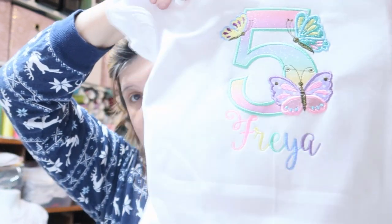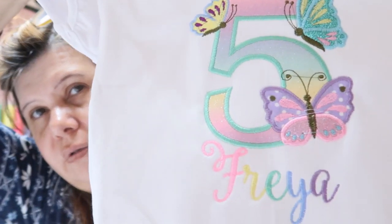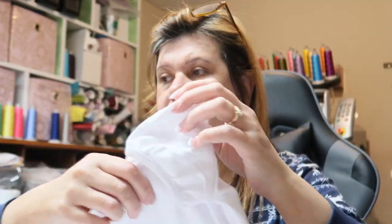And then I got this on, it's not showing up very well. And then I got this on. This one I already put the stuff on, so these are the ones I have to heat press and put the backing on. So I'm going to do that.